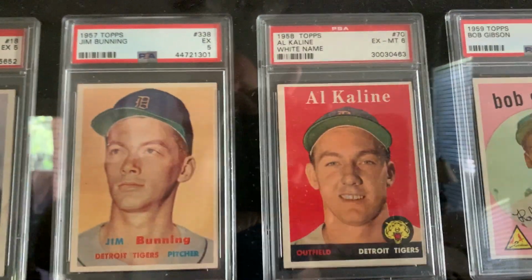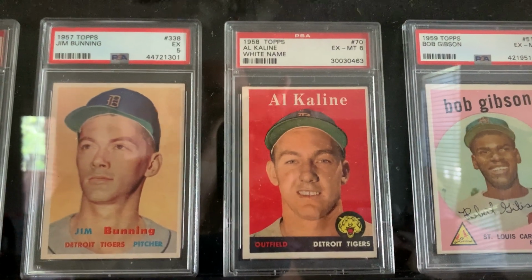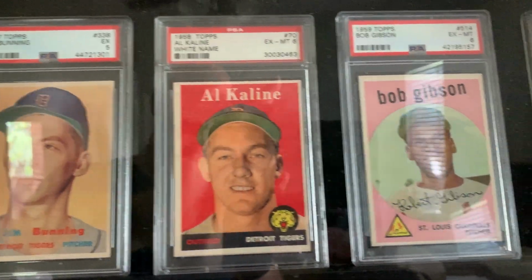And 58 Kaline. I don't have the 54 Kaline, which is his rookie, and this one you need for the set, but this card is still pretty cool as well. So it made the display case.